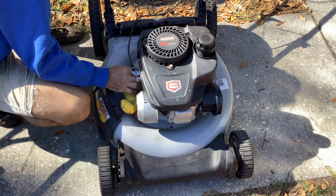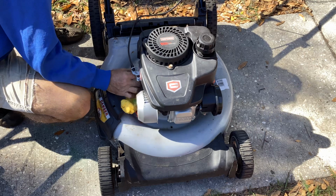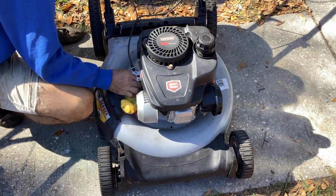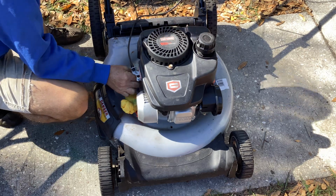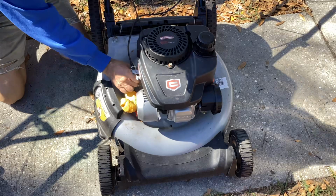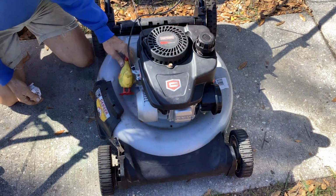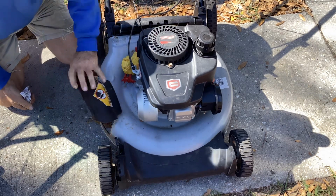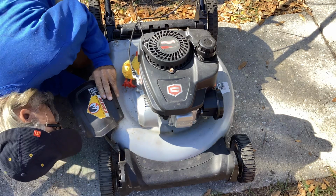2017. So we're going to try starting this again, see if it just runs and then stalls. I asked him about bags. He said he didn't have bags. Both the Toro and this Craftsman have bag flaps. Okay, blade is in good condition.